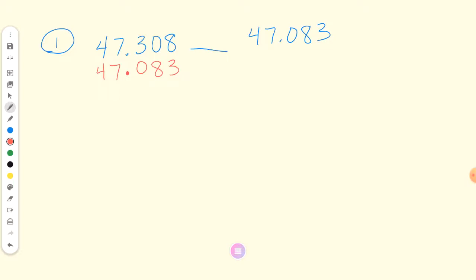Once I have them lined up, it's very easy to compare the digits. Fours are the same, sevens are the same. These are different, so that's the digit that's telling me my answer. Jude, what's bigger, three or zero? Three. So it would face the way with the three. So 47 and 308 thousandths is bigger than 47 and 83 thousandths.